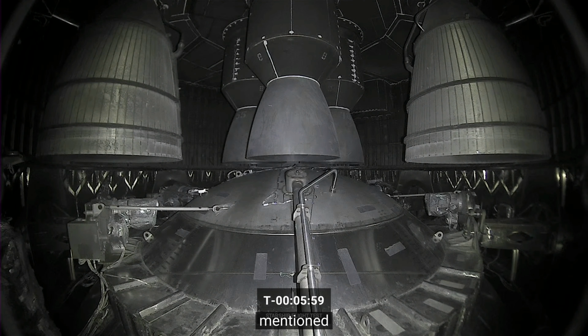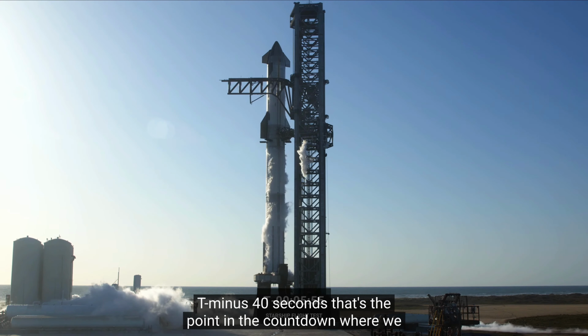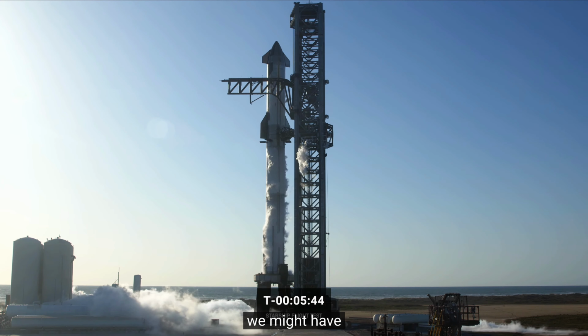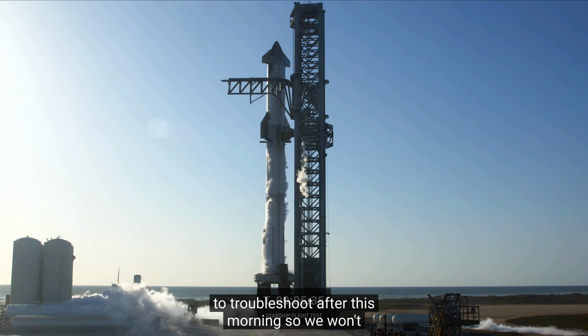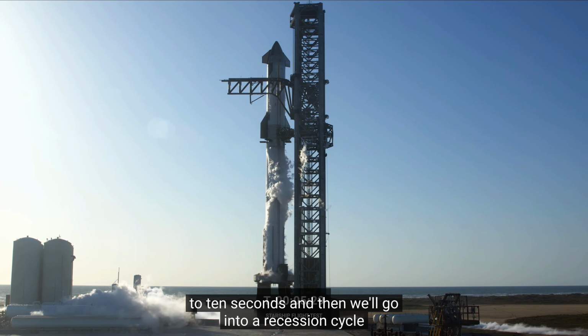Now, as I mentioned, in a regular countdown, if we needed to hold, that would come at T-40 seconds. That's the point in the countdown where we can pause to wait for final checkouts or pressurization to complete. Earlier this morning, we thought we might have to hold at 40 seconds. Everything's looking good, except for the one pressurization issue that the team is going to have to troubleshoot after this morning. So we won't stop at 40 seconds right now. We'll continue all the way down to 10 seconds, and then we'll go into a recycle.